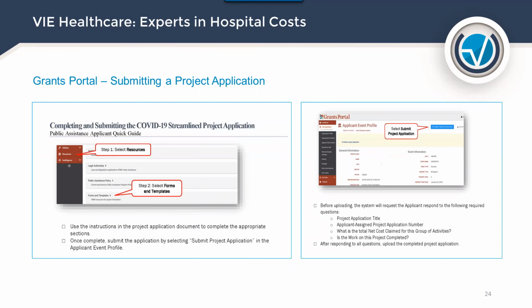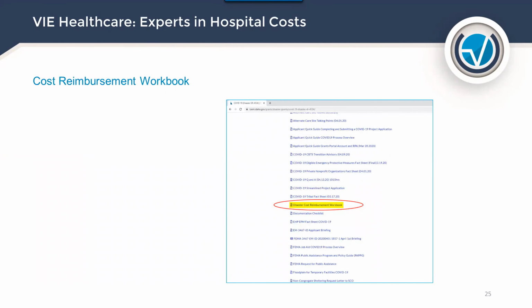and they really walk you through very nicely on how to submit an application. Some people may want to work with somebody who has gone through that application process, but they certainly make it very user-friendly. And because this is a new event, being a pandemic, they encourage questions, because a lot of these questions relate to cost and making sure that you're getting everything that they will reimburse you for. And I think that's really important that you have that dialogue. There's a cost workbook, which I'll also show you shortly.